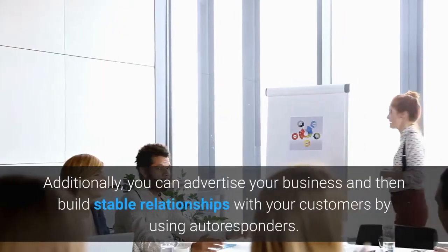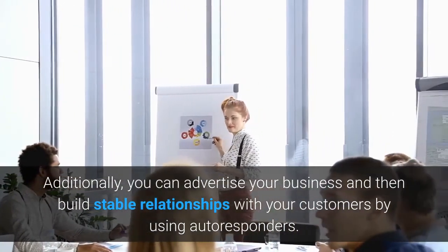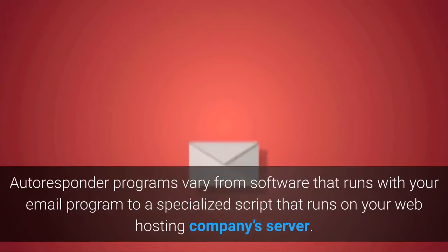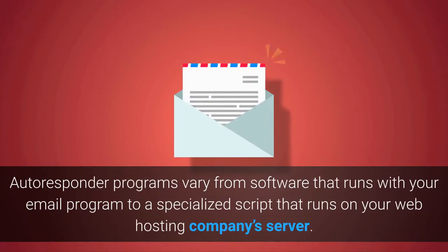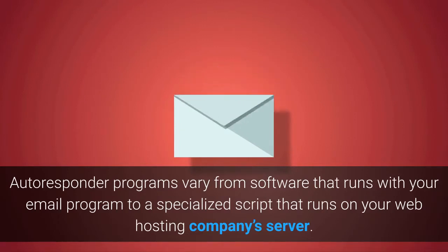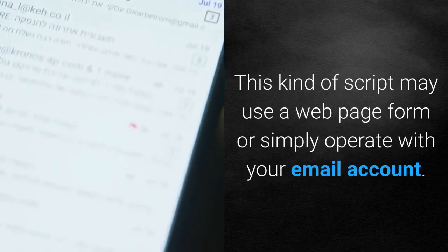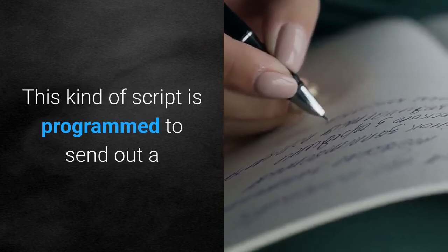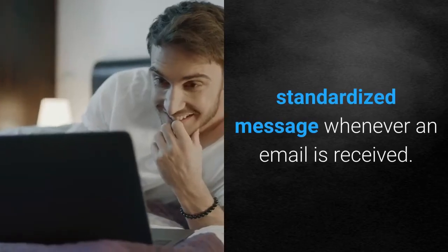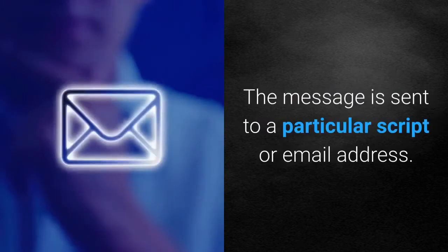Additionally, you can advertise your business and then build stable relationships with your customers by using autoresponders. Autoresponder programs vary from software that runs with your email program to a specialized script that runs on your web hosting company's server. This kind of script may use a web page form or simply operate with your email account. This kind of script is programmed to send out a standardized message whenever an email is received. The message is sent to a particular script or email address.